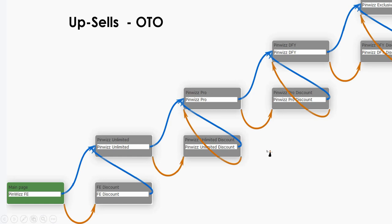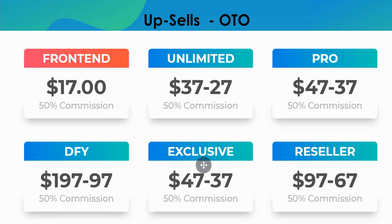And then here, let's look at upsells. I don't really like upsells. I looked at this. I will have to do a more in-depth inspection of all the upsells. But for me, if the basic product can help me, I'll stay with the basic product for $17. So let's see. This is the upsells. The front end is $17. Then you can get unlimited. You can get the pro version. You can have the done-for-you version that they do. You can have exclusive and reseller. Now, I don't think I'll go up the path with all this. I will start with the front end, as I find that the front end would help me with what I'm doing.